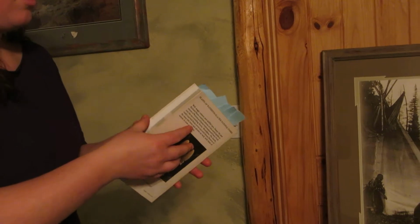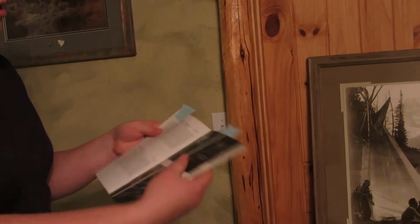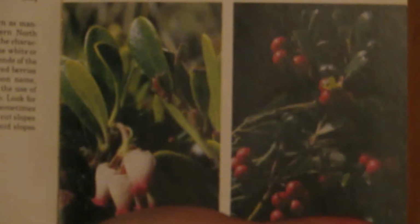I'm going to show you a book of plants and roots and things that they would have gathered. First is the western serviceberry. They gathered that to dry and make pemmican. The next is called kinnikinick, and they used the bark and the leaves with or instead of tobacco. The next is big sage. Big sage was used in the treatment of sore eyes and colds.